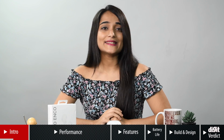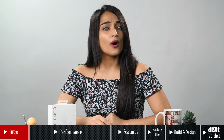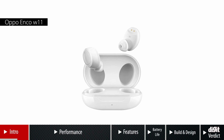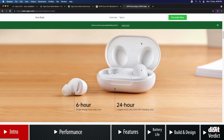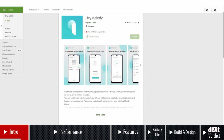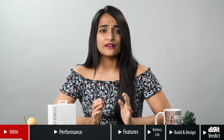Times are truly changing. Today we are reviewing one of the latest entrants in the sub-2K price segment of truly wireless earphones, the Oppo Enco Buds. The Oppo Enco Buds are successors of the well-liked Oppo Enco W11 and come with some improvements over its predecessor, such as longer battery life, latest Bluetooth 5.2 connectivity, HeyMelody app support, and ATMS low latency game mode. These earphones compete with the likes of the Realme Buds Q2 Neo and the Noise earbuds.